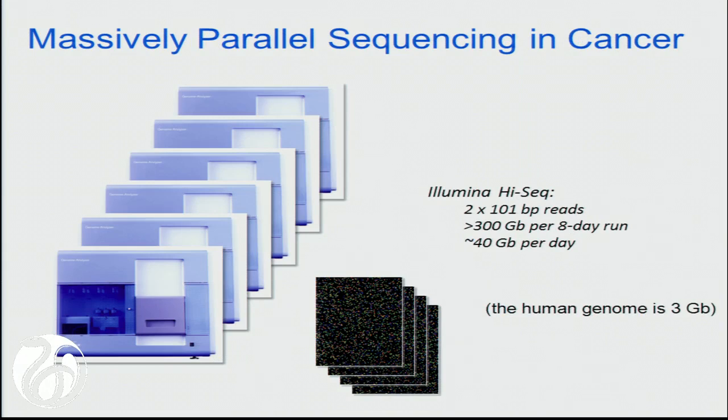This slide's already out of date because it says that an Illumina instrument can generate 300 gigabases per 8-day run, which is 100 times a single genome. This actually is now up to about 600 gigabases. So the power to generate massive amounts of data is here. And in fact, the turnaround time for generating such sequencing data is shrinking. The analysis tools that are needed are becoming more and more available.